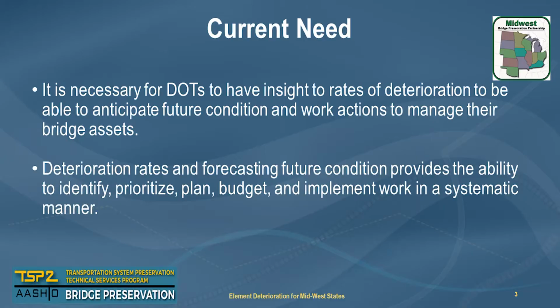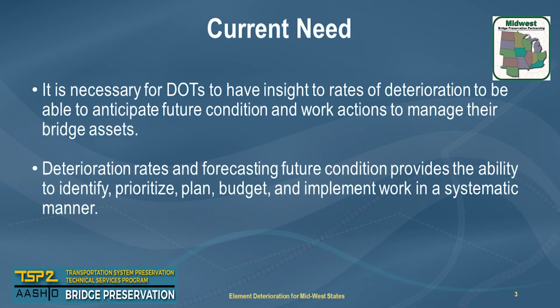With regards to this project, we determined it's necessary for DOTs to have insights into deterioration, to be able to anticipate the future conditions of our inventory, so we can program projects. Not just understand what's needed right now, but what are we facing 2 years from now, 4 years, or 10 years from now? So that's the importance here. We wanted to develop deterioration curves and relationships to help us plan, prioritize, and budget for work actions coming in the future.